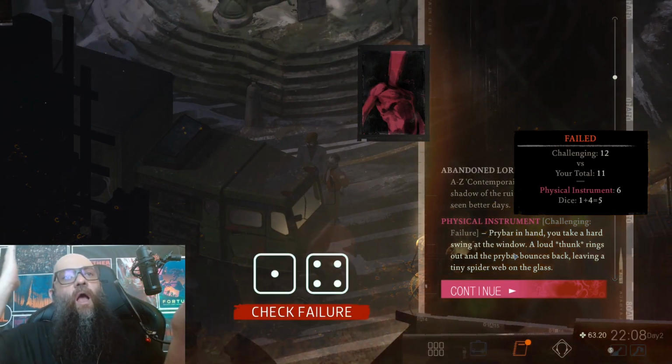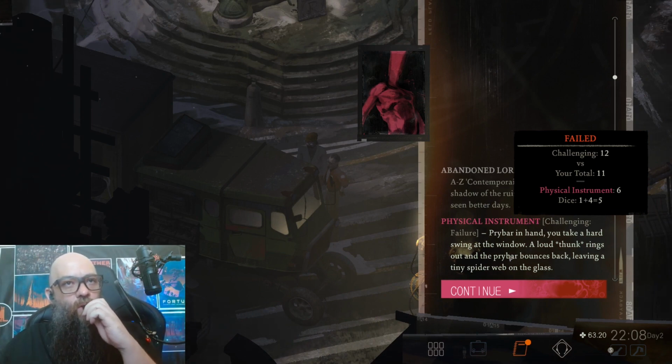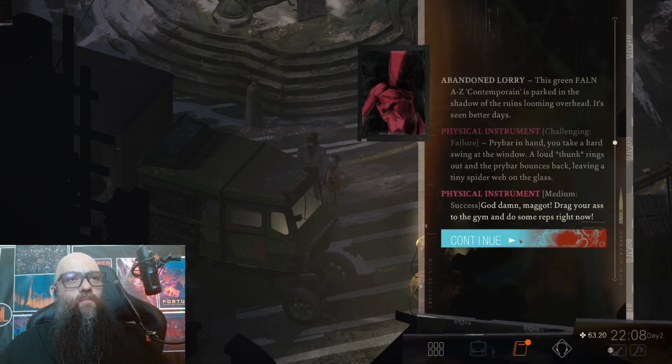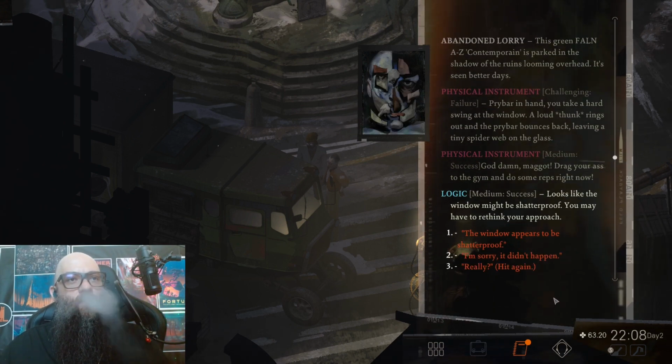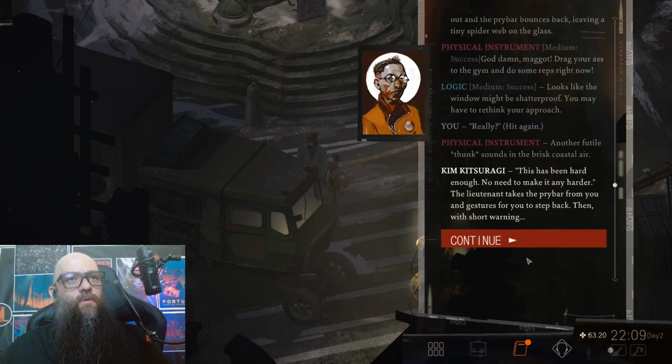Pry bar in hand, you take a hard swing at the window. A loud thunk rings out and the pry bar bounces back. Looks like the window might be shatterproof. You may have to rethink your approach. Another futile thunk. This has been hard enough. No need to make it any harder.